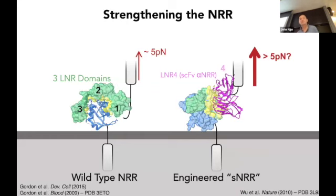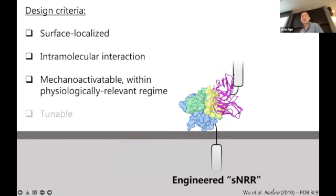Also, before I go on, I want to point out that a key aspect that facilitated this work was the availability of high-resolution crystal structures that allowed us to see exactly where all the individual residues were with respect to one another in the antibody-bound NRR complex, and these were available in the PDB. So we designed our receptors using DNA synthesis, and we expressed them in cells.